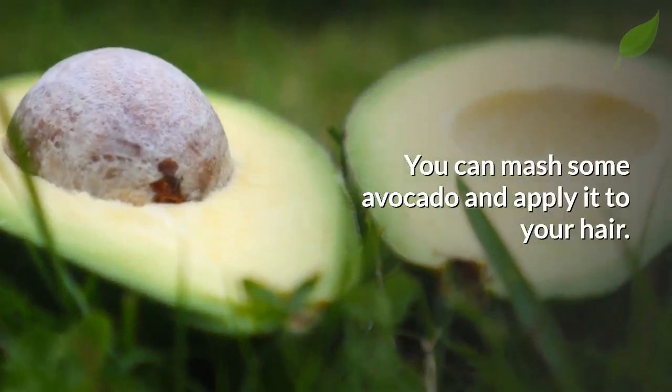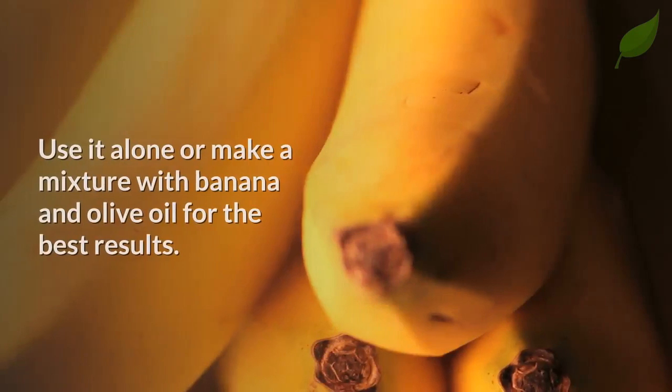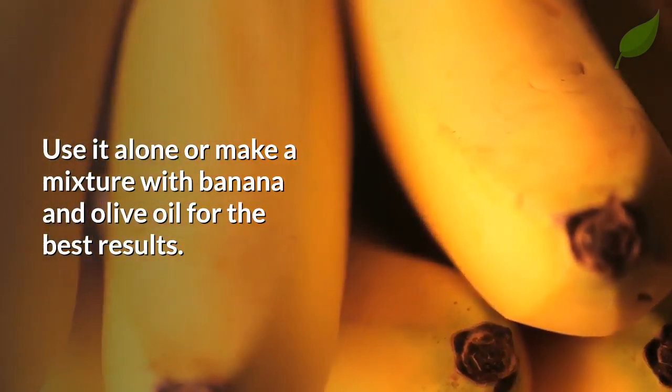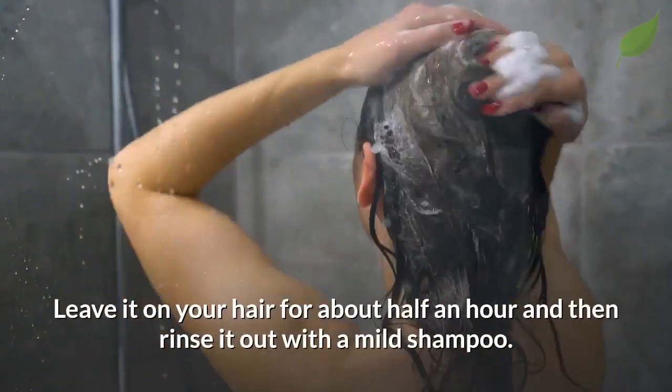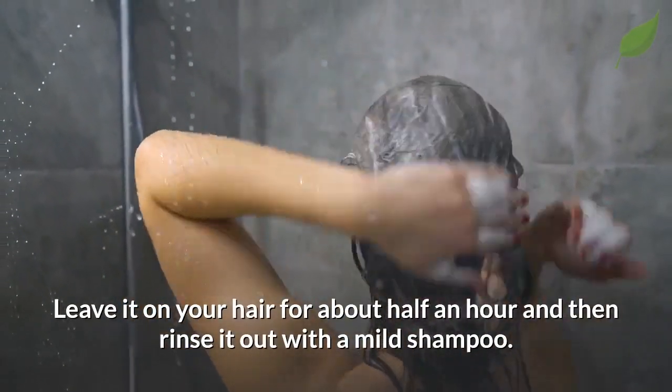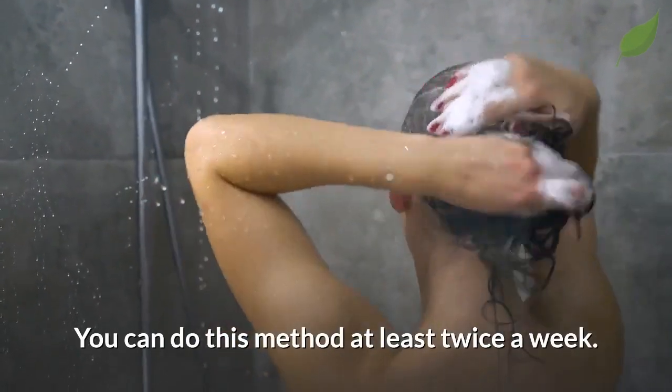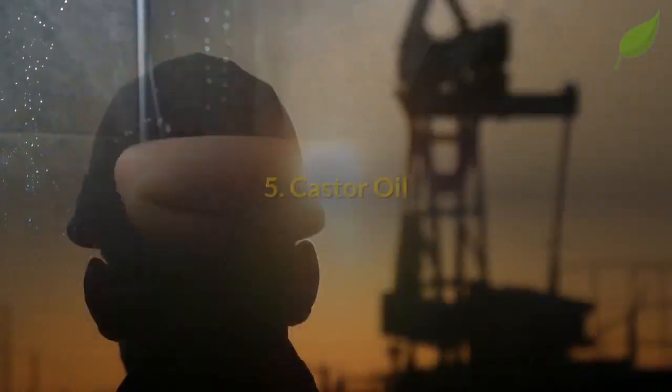You can mash some avocado and apply it to your hair. Use it alone or make a mixture with banana and olive oil for the best results. Leave it on your hair for about half an hour and then rinse it out with a mild shampoo. You can use this method at least twice a week.